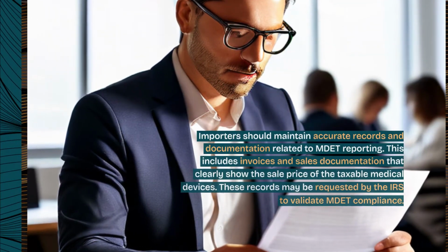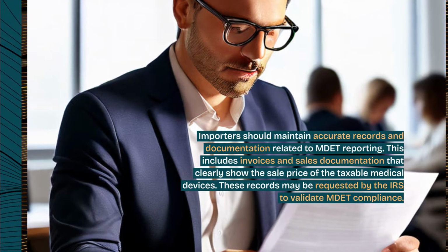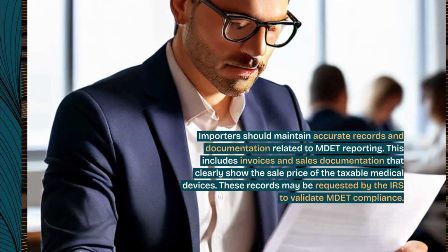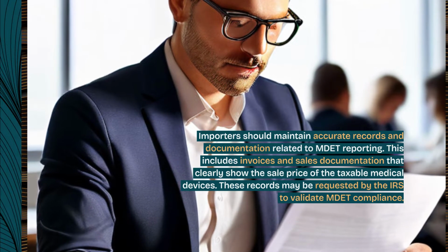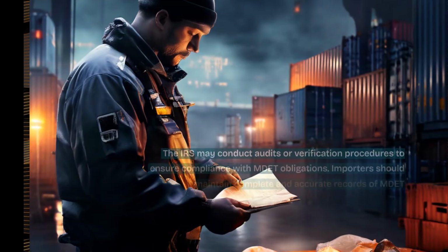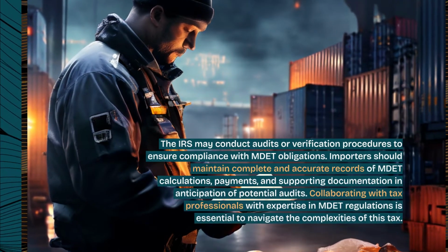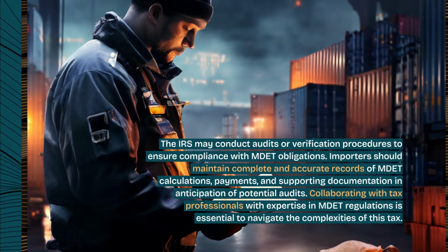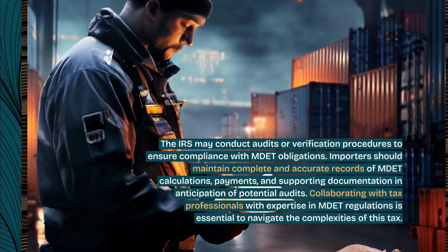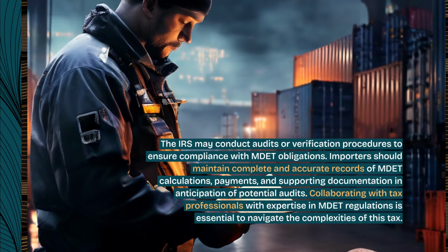Importers should maintain accurate records and documentation related to MDET reporting. This includes invoices and sales documentation that clearly show the sale price of the taxable medical devices. These records may be requested by the IRS to validate MDET compliance. The IRS may conduct audits or verification procedures to ensure compliance with MDET obligations. Importers should maintain complete and accurate records of MDET calculations, payments, and supporting documentation in anticipation of potential audits.